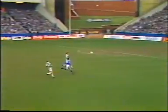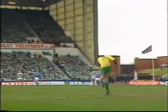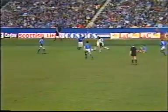But my eye was taken off with a tussle in the middle of the park between Graham Roberts and Andy Walker. There's Graham Roberts. The spirit of the game so far really has been excellent for an Old Firm match. Let's hope it stays that way. Referee Valentine was certainly very quick to get to the heart of that bit of action.